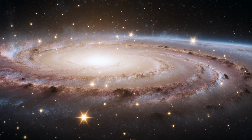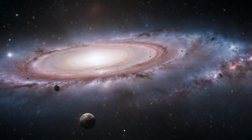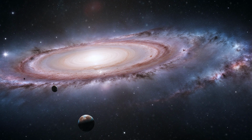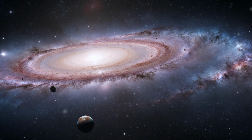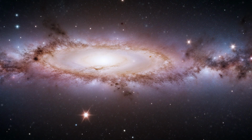The thin disk is only about 1,000 light-years thick, a tiny fraction of the disk's diameter. If you scaled Andromeda down so its disk was the size of a dinner plate, the disk would be thinner than a piece of paper.